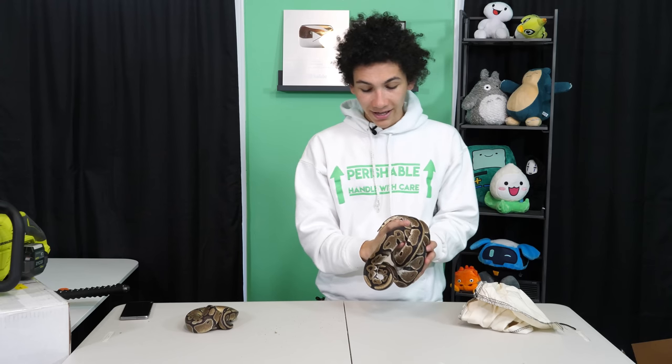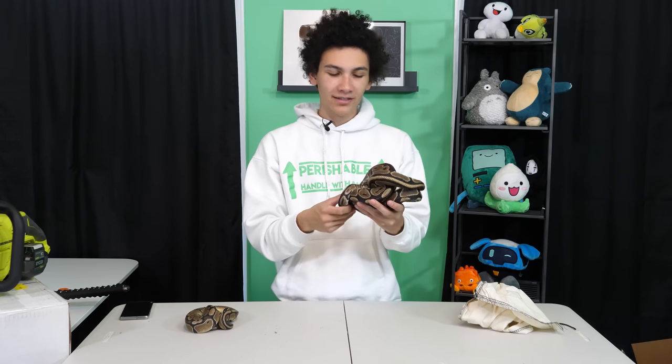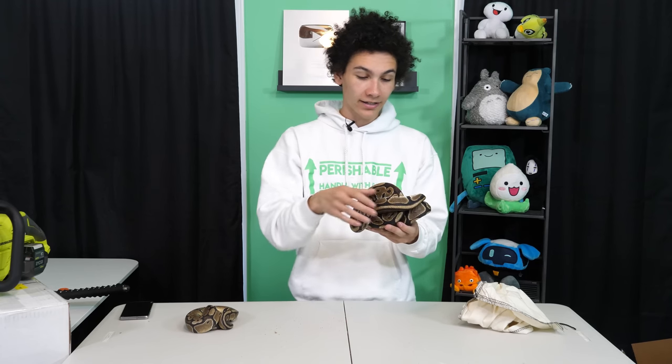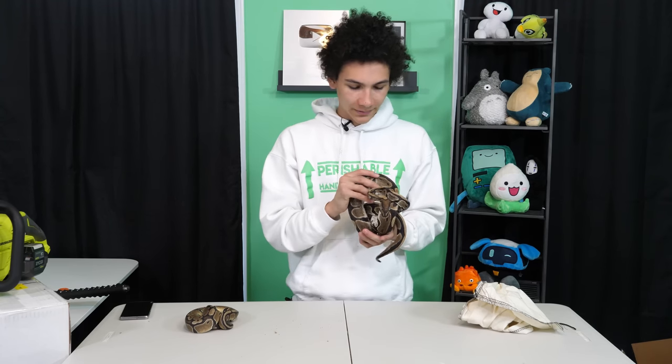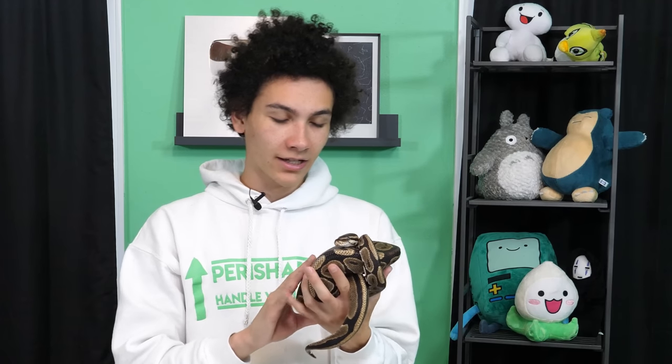And the other thing is it has a massive head. So I think it's actually a lot skinnier than I even thought, because its head looks twice the size as it should be based on the body. Ooh, I don't know what's wrong with this one. Let me get a look at the face. Its eyes, ooh. Okay, this one's not gonna be ready for a long time.